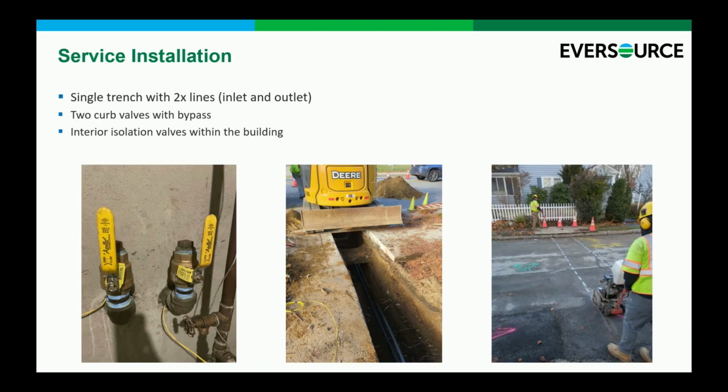Similarly, with service installation, very, very similar to the traditional gas work. The main difference here was that we were pulling 2 lines in a trench instead of just one as we would with a gas or a water service. But otherwise, anybody walking down the street wouldn't have known that this was a GEO project versus any other type of utility installation.